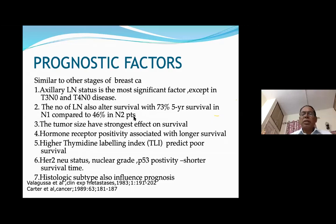46% in N2 disease. Okay, N2 means what? Nodes fixed to each other or fixed to surrounding structures like the brachial plexus, axillary vessels or muscle. So survival does drop from 73% to 46%, whether they have N1 disease, mobile nodes, or fixed nodes. Tumor size, of course, has this effect.